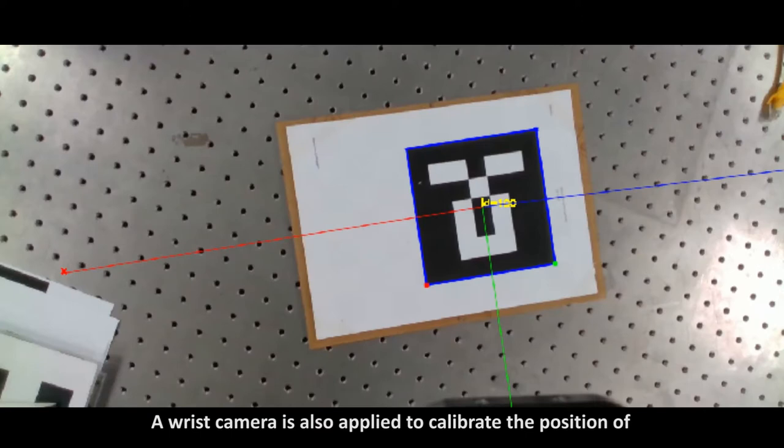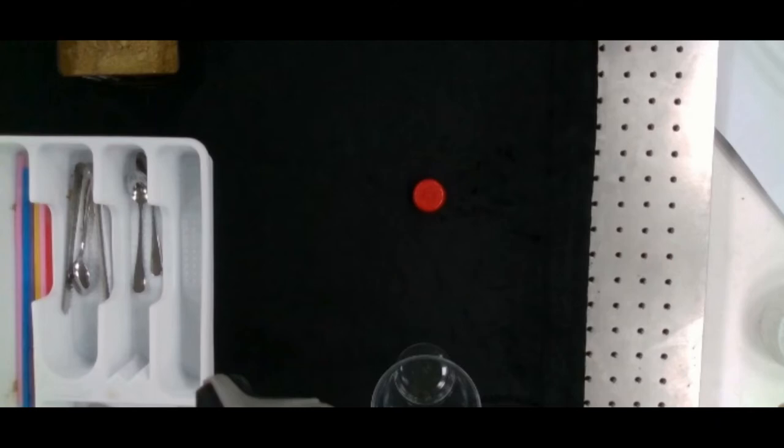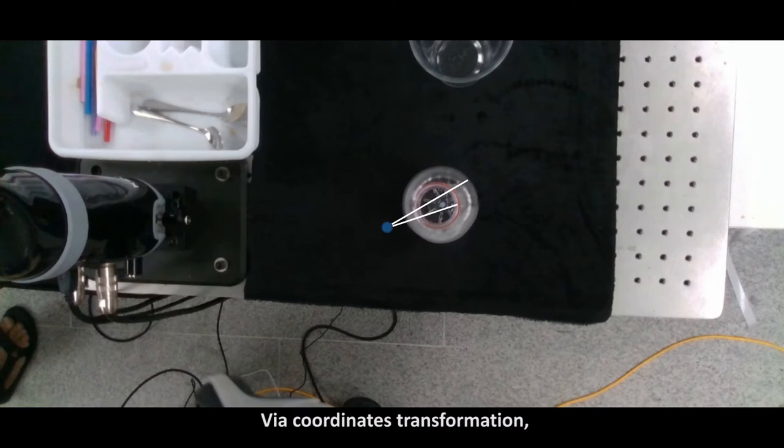A raised camera is also applied to calibrate the position of bottles and caps each time before the robot manipulates them. We perform the eye-in-hand calibration to convert the pixel coordinates to the robot hand coordinate system. The color and shape features are extracted to identify the pixel center of objects. Via coordinate transformation, we make the final correction of object locations before performing the sequential actions.